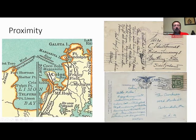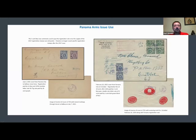Some examples of the Panama issue, a couple of the higher values, the 5s and the 10s. In 1925, the registry rate was 5 cents. So the 5-cent value paid that registration rate pretty easily. And this one was going just from Panama over into the Canal Zone, into Balboa.